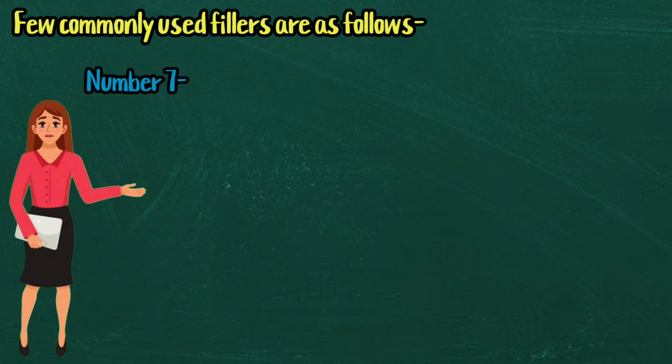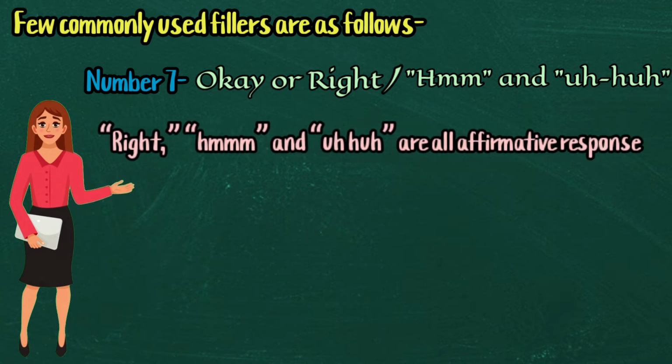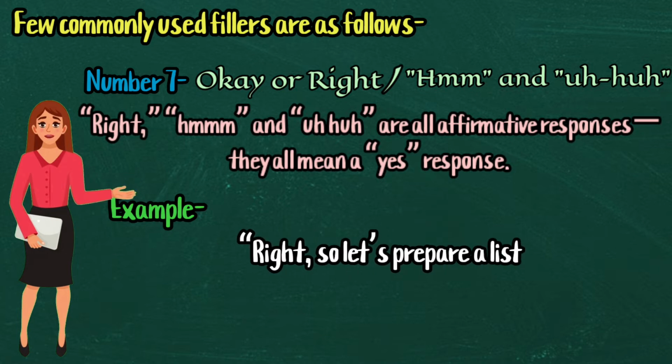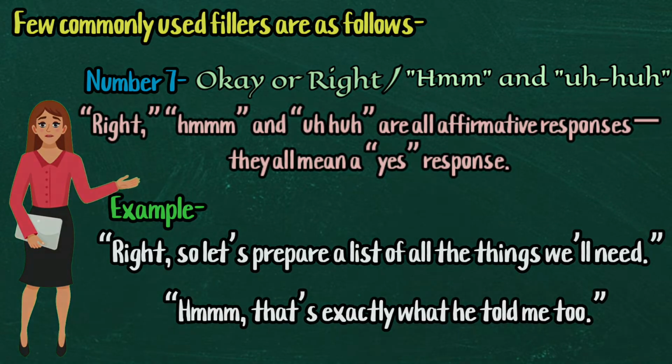Number 7. Words like okay or right, and sounds like and right, are all affirmative responses. They all mean a yes as a response. Example: Right, so let's prepare a list of all the things we will need. That's exactly what he told me too.